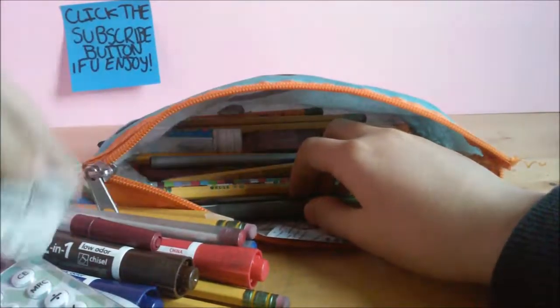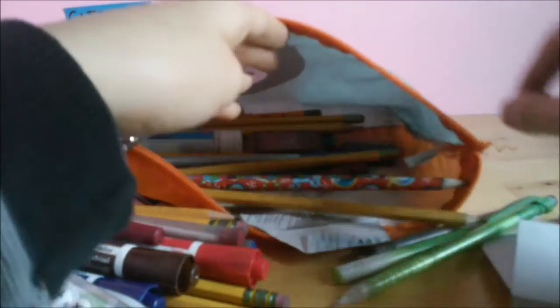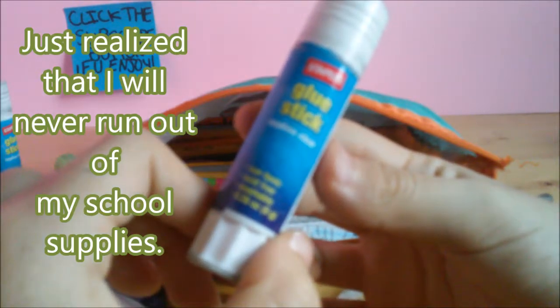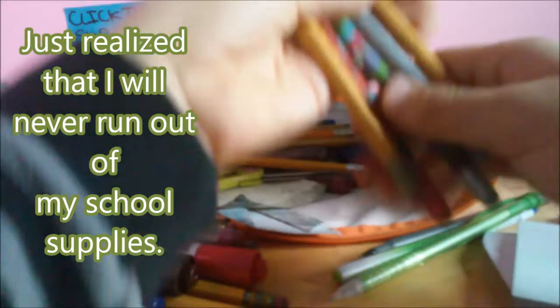And then I have some money, another pen, more pens, blue and black. I like this pen, it writes really clearly. And more mechanical pencils. I'm sorry, I have so many things in here. And then I have a glue stick. Yes, I have a glue stick. And then I have even more pencils.